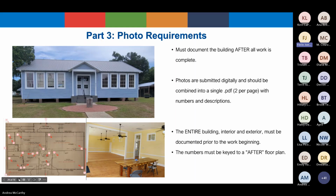Okay, we're going to talk a little bit about the Part 3 photo requirements. The Part 3 photos are just as important as the Part 1 photos. It is important to clearly document the work after it is completed. If the photos are not sufficient, we may request more documentation of the completed project. Photos must be in color and high resolution. And remember that large or complex projects will probably require more photographs because you must tell the full story of the project. This goes for Part 1 and Part 3 photos.